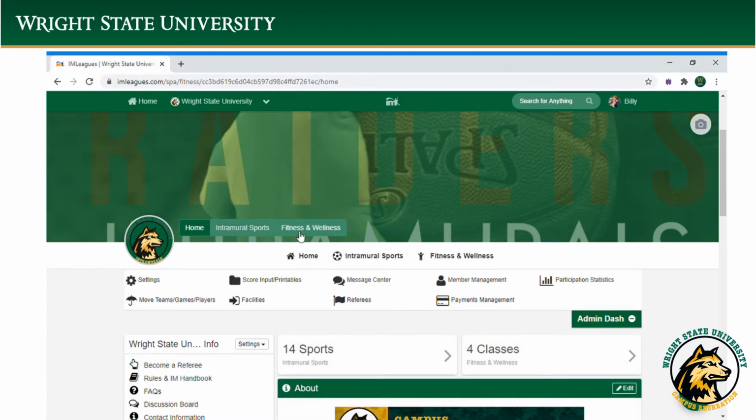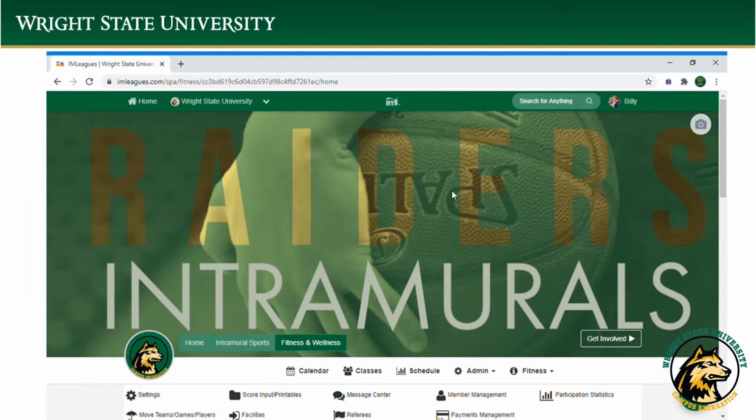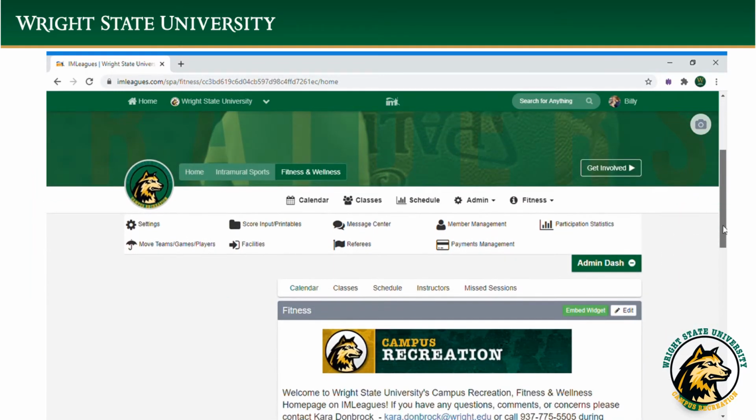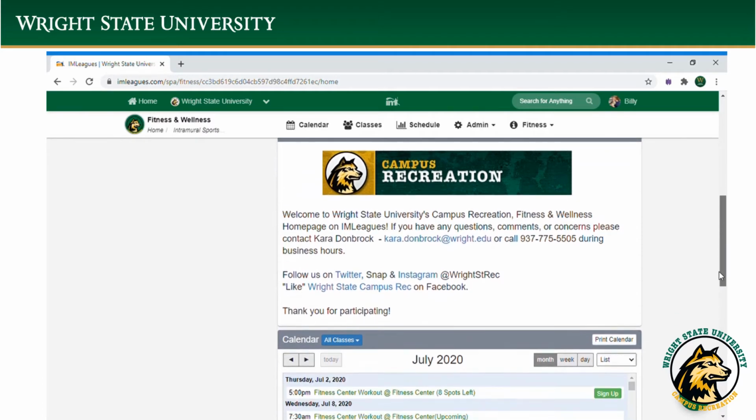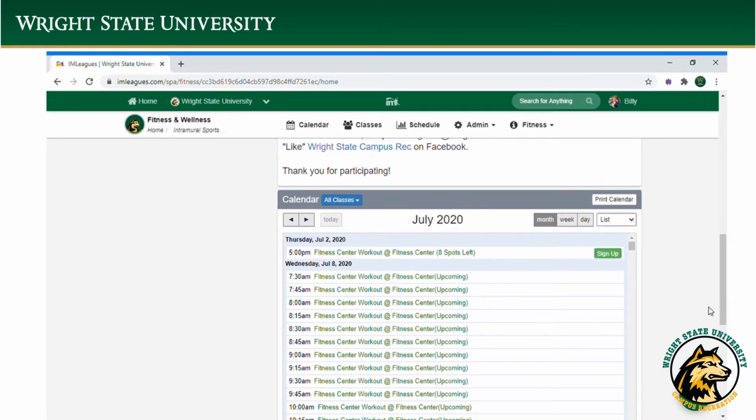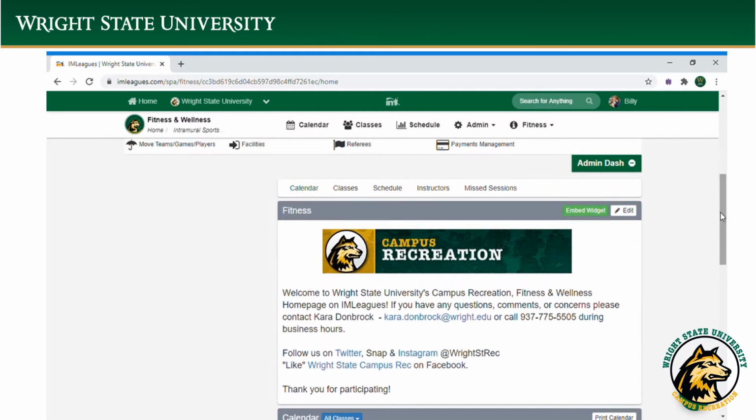Now that you are logged in to imleagues.com, this page will take you to your home page. You will also see intramural sports and fitness and wellness. By clicking the Fitness and Wellness page, it will default to the calendar view. You can sign up from this page, or you can view by specific program or class.